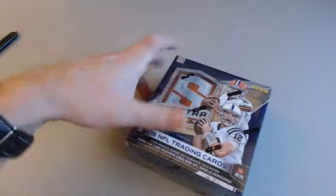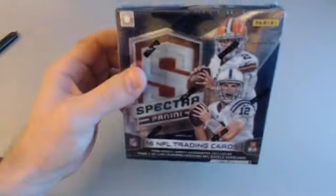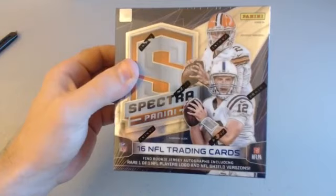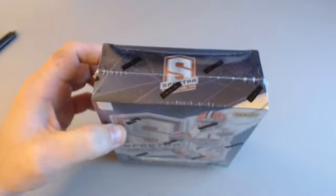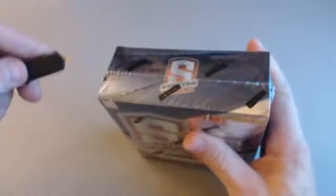All right, guys, 14 Spectra. It is 12 total hits per box. Beautiful set. Great look to the cards. Very thick stock on them. Not to mention some very, very low numbered hits.